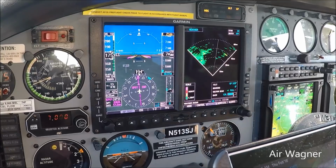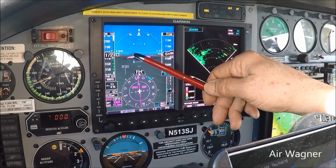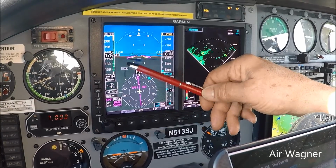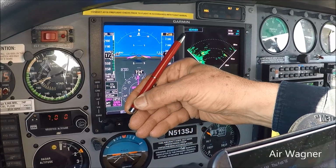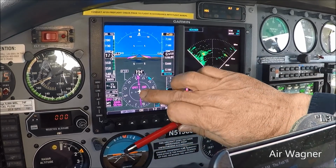All right, so we're going to hold that at 7,000. Now here's the indicator of where in space our waypoint that we're navigating to, Sonol, is over here to the left, because with the wind coming from the right, the plane has to be crabbed to the right, and then your sight is going to look to the left. Now CDI, we're on the magenta.